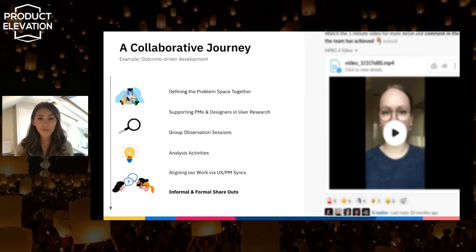There's a lot to be said for doing it both informally and formally. And by meeting the team where they already are in their natural workspace, it means then that those team members who mightn't have been directly involved in that project are also kept in the loop about what we're learning from our users. So for us, doing this via Slack was really key to generating interesting discussions and trying to increase that engagement in the research, both before and continuing on after formal shareouts.